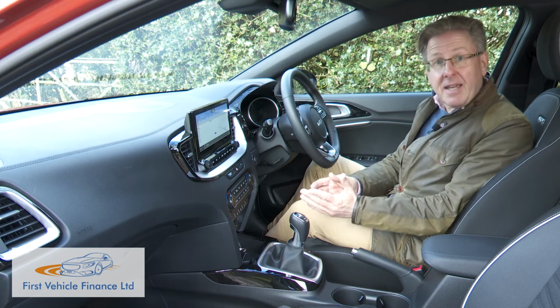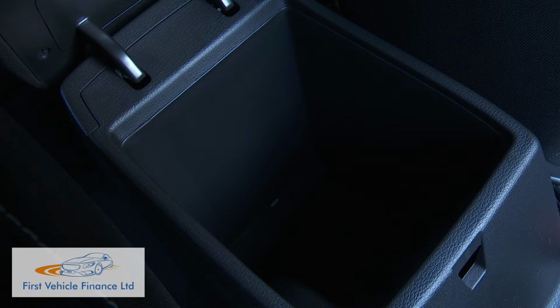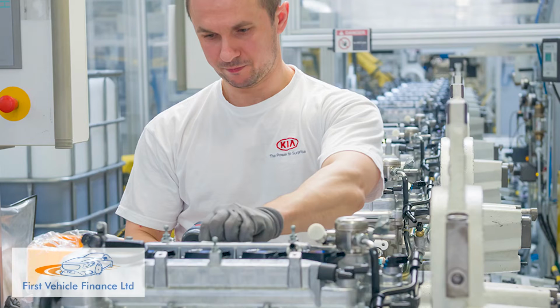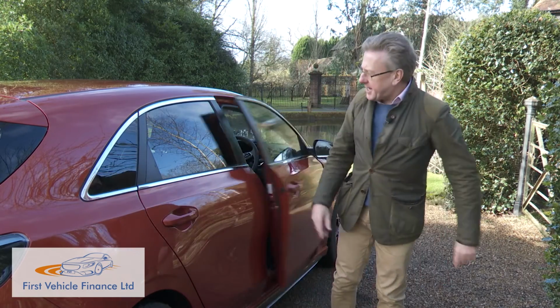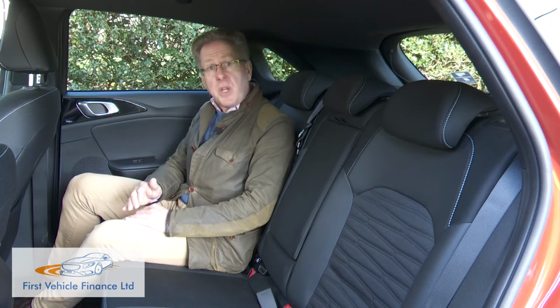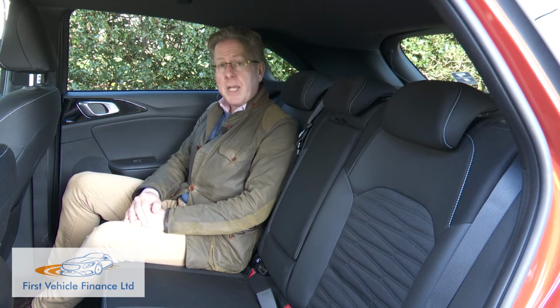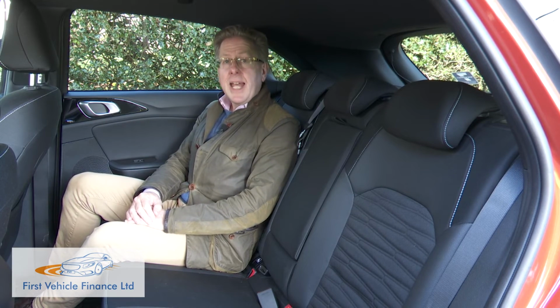Getting comfortable's easy thanks to plenty of seat and wheel adjustment, along with lots of cabin storage space. And build quality from the Slovakian factory seems to be agreeably tight. Time to take a seat in the back. The original version of this third generation Ceed offered a useful step forward in rear cabin space compared to earlier models thanks to a 34mm increase in shoulder room.